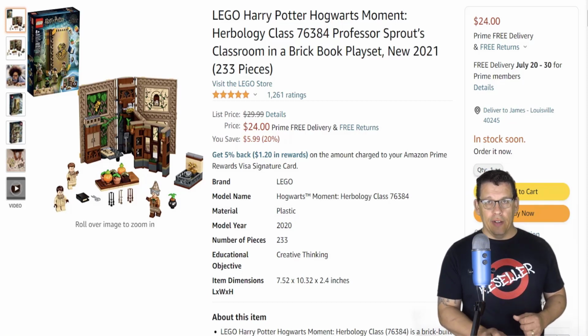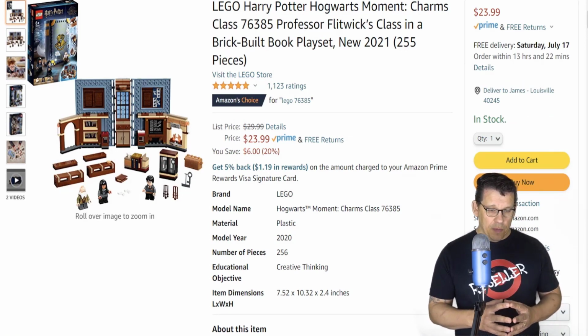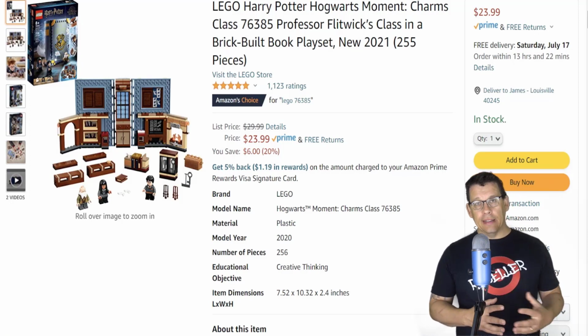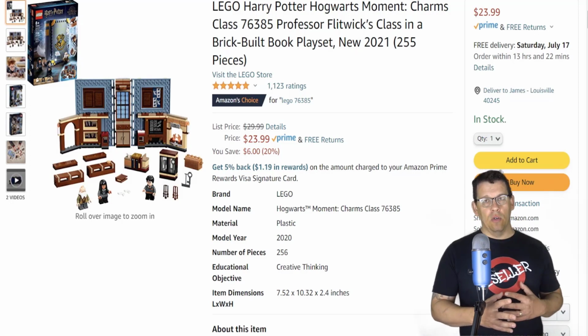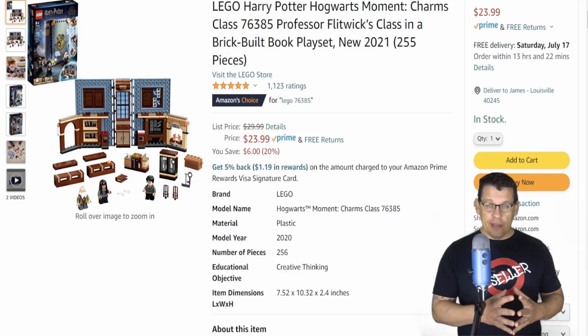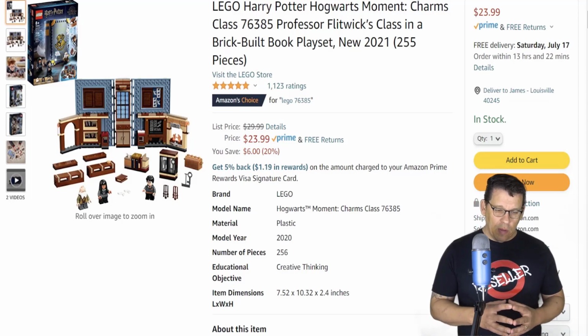I really love it. And finally, we have the second book that is retiring, the Harry Potter Hogwarts Moments Charms class, set number 76385. Again, same as the last set I just talked about. There are just so many things going on with this set. And $30 retail is a steal. You could get it right now for $6 off, which would be below $25.